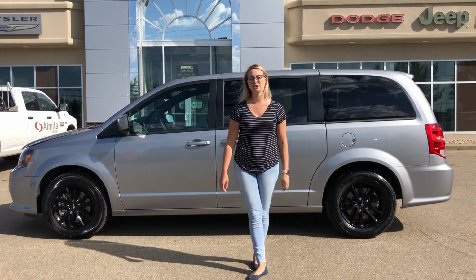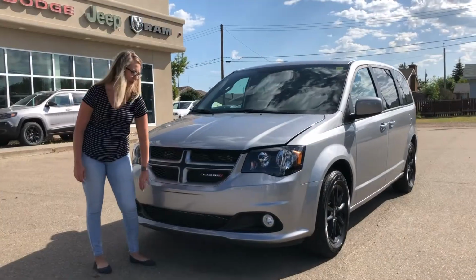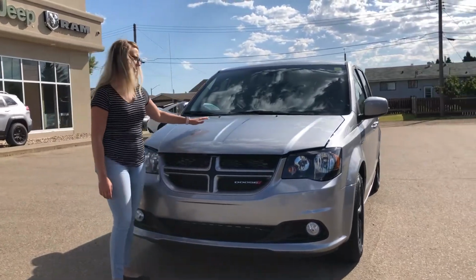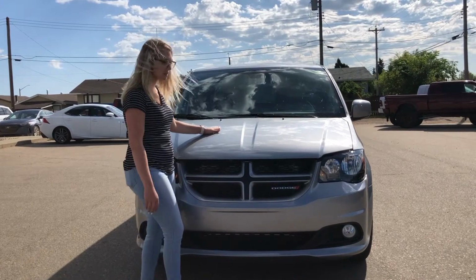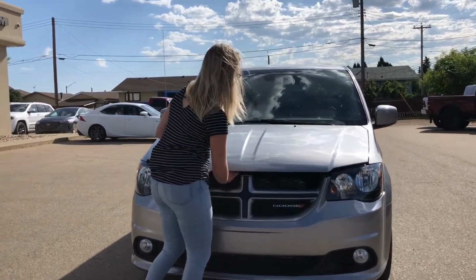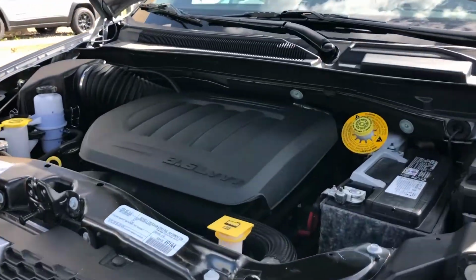Behind me there's a 2020 Dodge Grand Caravan GT, so let's take a peek. So up at the front you do have your color match bumpers. You will notice a little bit of hail damage to this unit, but that's why we're blowing it out, 50% off MSRP. And underneath the hood there is the 3.6 liter Pentastar V6 engine.